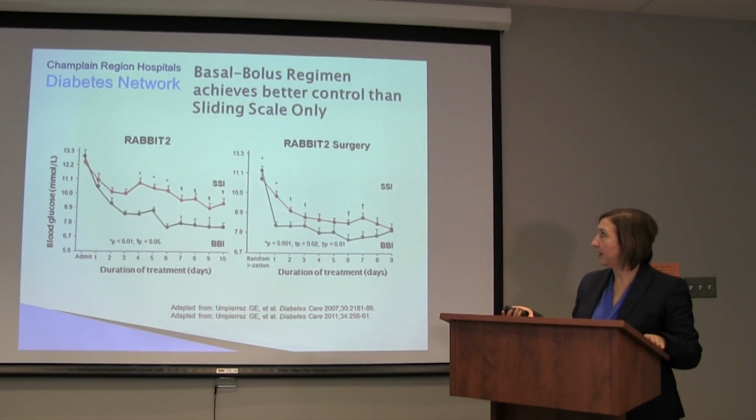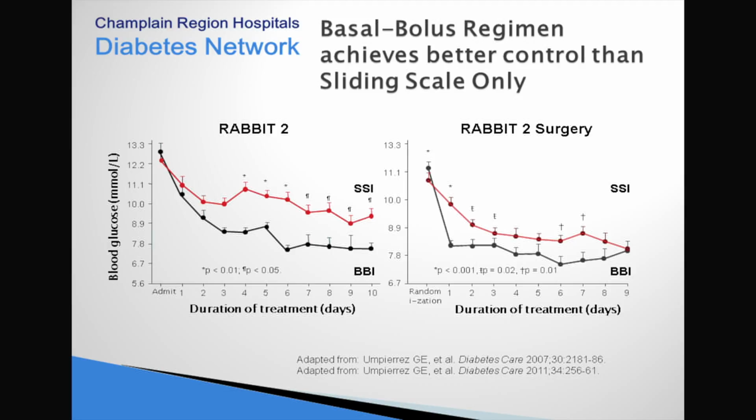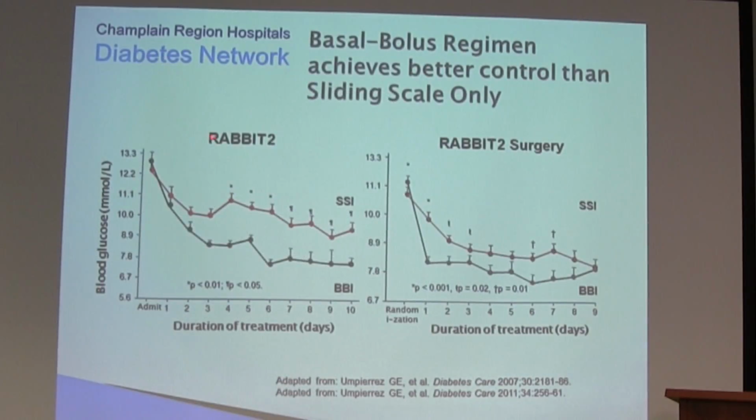So other reasons, other evidence to support this approach: there were a couple of studies done by Dr. Umpierrez in the US, randomized control studies comparing basal bolus insulin. That's what RABBIT stands for. RABBIT is randomized basal bolus insulin therapy for type 2 diabetes. This was the population that they studied this on. And what they did is they compared using basal bolus insulin to sliding scale insulin. And what you can see here is that patients who were on basal bolus insulin were in the target range much more quickly, within a couple of days, and they were stable there for the duration of up to 10 days on average. And patients who were on sliding scale had much higher sugars, and it took much longer to get them to the target range.